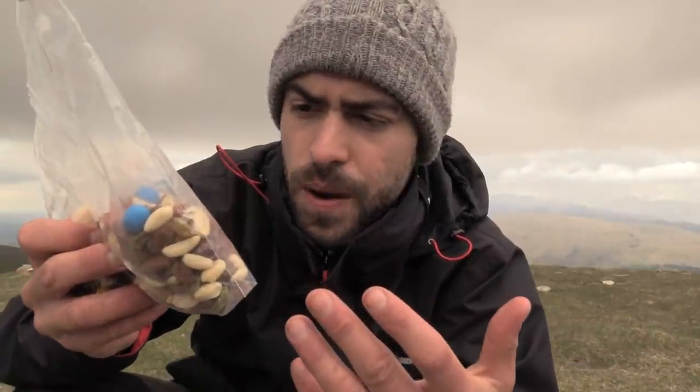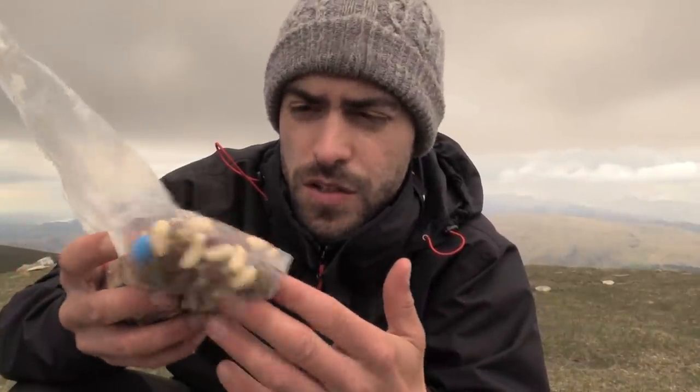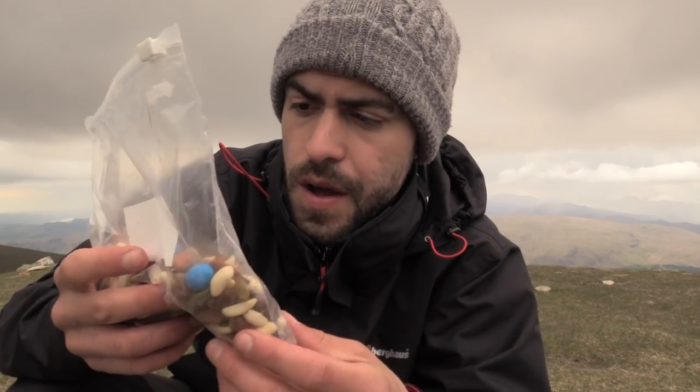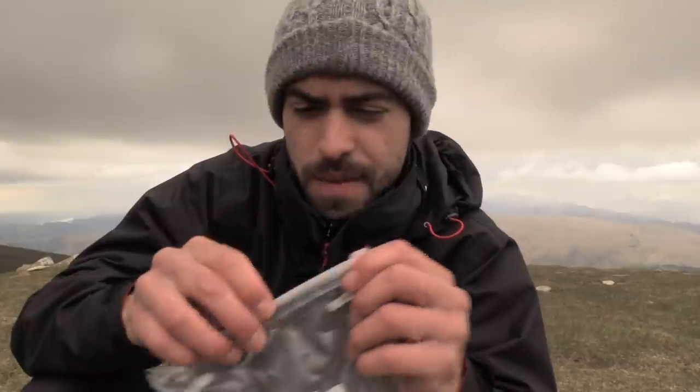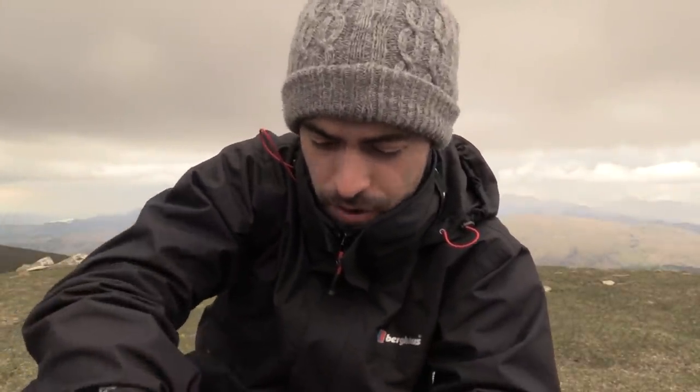But I like to put them in the trail mix because the trail mix can be quite dull sometimes. I put raisins in there as well to sweeten it. And again, it's dried fruit. But every now and then you get an M&M in there and it just blows your head. It's so good. It's always a nice sneaky surprise.